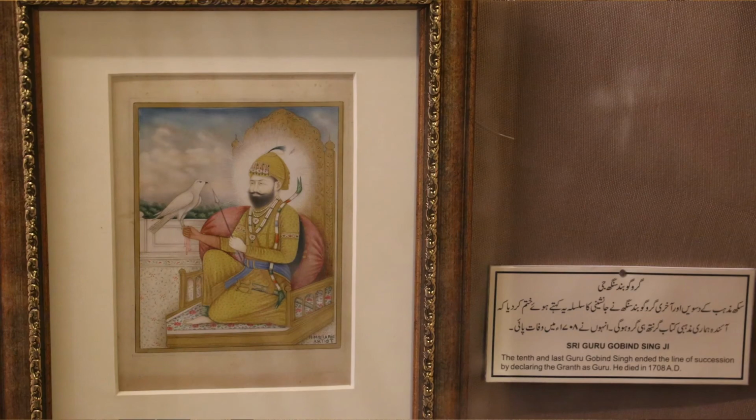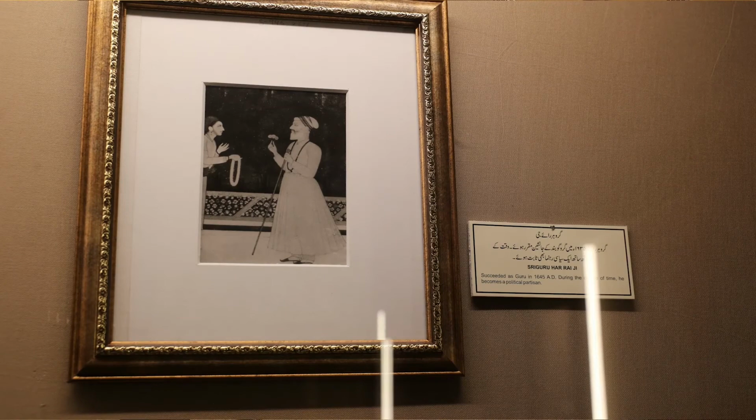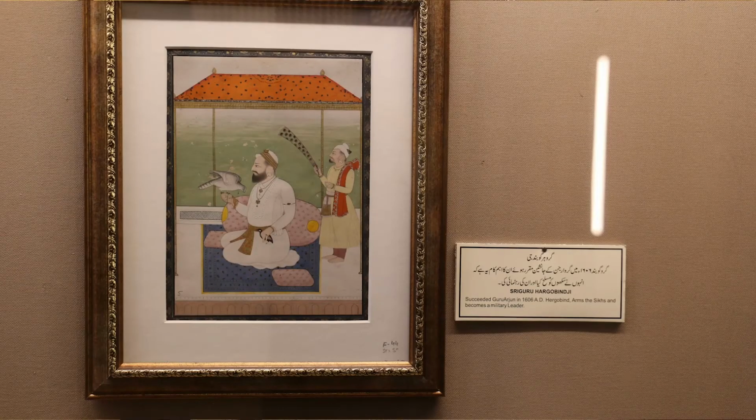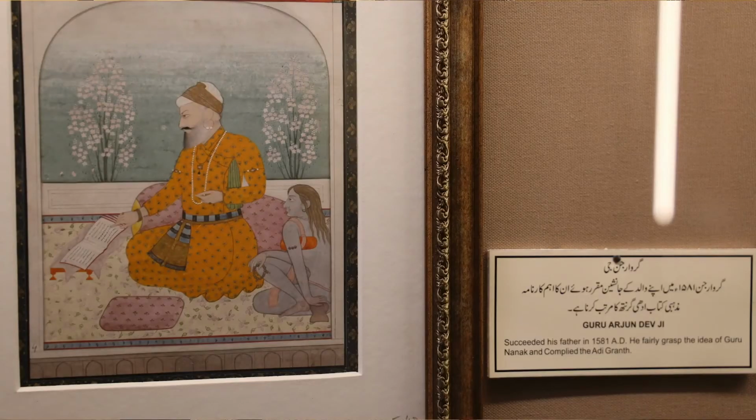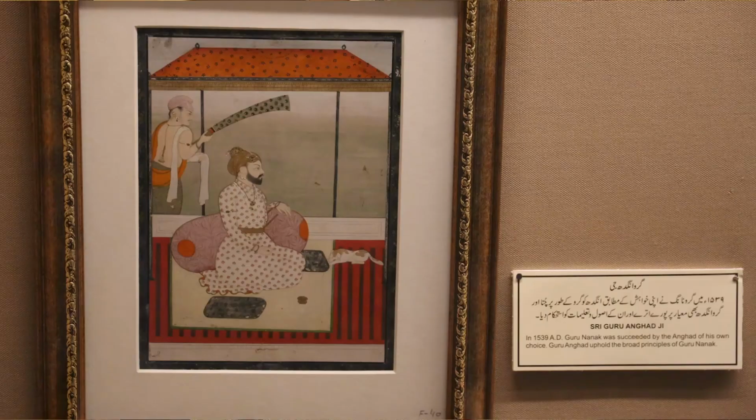And the interesting story about him is that when he died, the Muslims were claiming him to be Muslim, and the Hindus too; there's a legend about him. And in fact, a lot of the Guru Granth Sahib includes poetry by great Muslim Punjabi poets like Sheikh Farid.